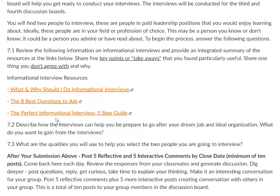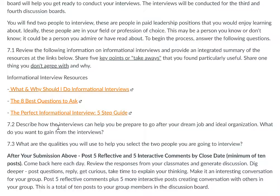Then 7.2 is describe how the interviews can help you better prepare to go after that dream job in your ideal organization. What do you want to gain from these interviews? And then third here, 7.3, and again, when you give your responses, have a nice structured format for reporting out and submitting your post. It needs to be nicely laid out and structured. Have 7.1, 7.2, 7.3, and have your response.